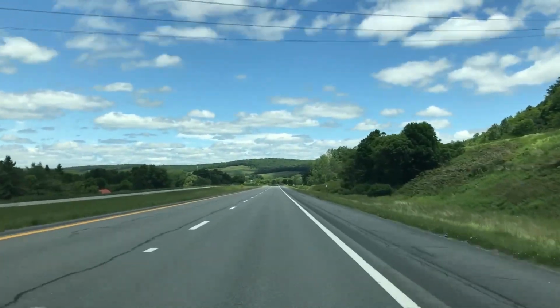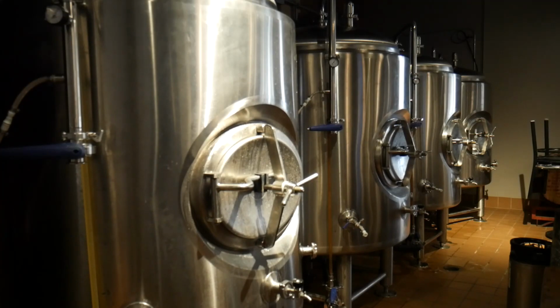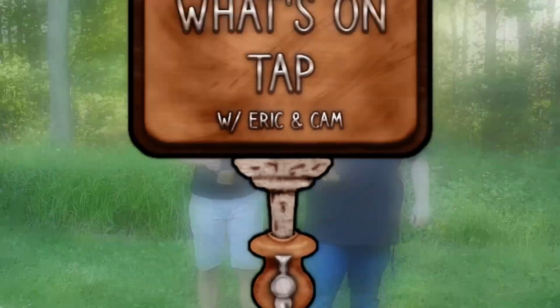Across the nation, people have turned the hobby of crafting beer into a lifestyle. Amazing breweries are only a few minutes away from your own home. From nano to regional, or micro to macro, the question you won't need to ask is what's on tap.